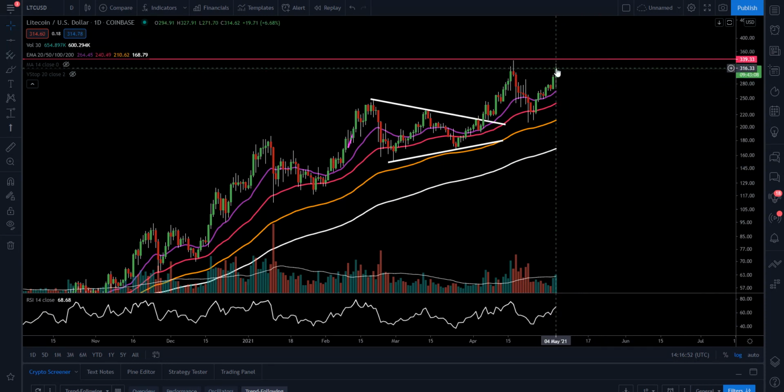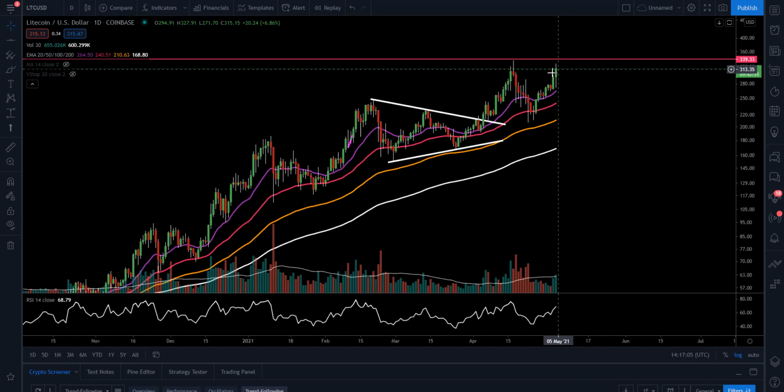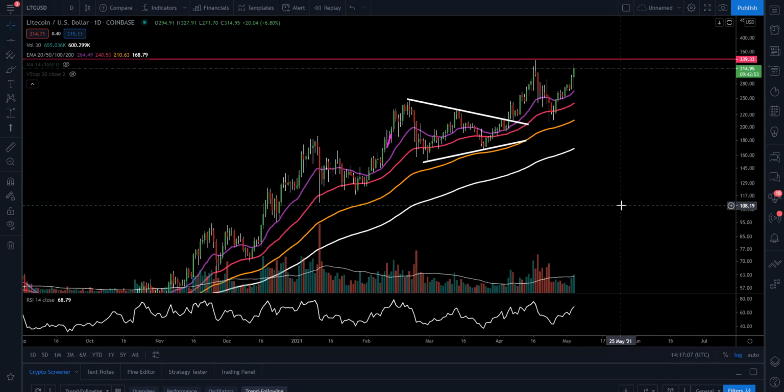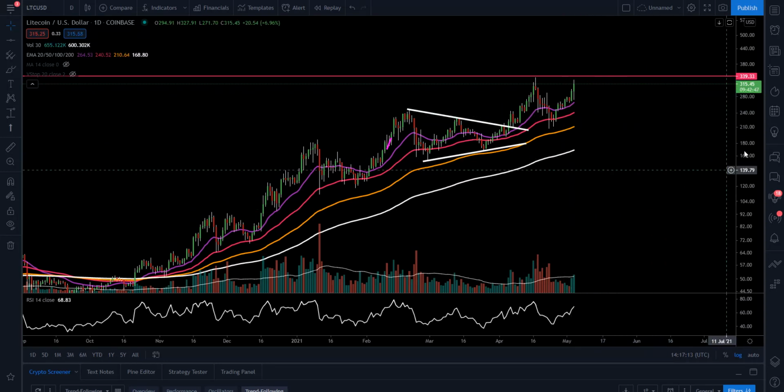Right now we're slowing down just a little bit. We're going to have to see how this candle closes today, because we're basically feeling out this area. We're going to have to see if we need another little retracement, maybe back down to $270, before we try to pop up through here, or if today is going to be the day. We've already had some nice gains. We're up 6.8% right now, trading up above the 20, the 50, the 100, and the 200.